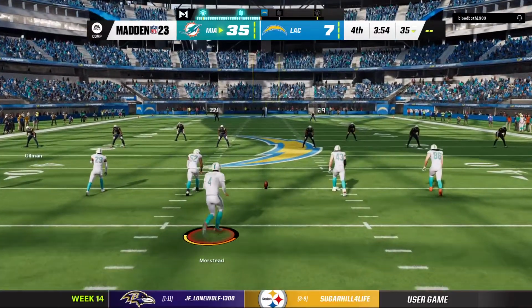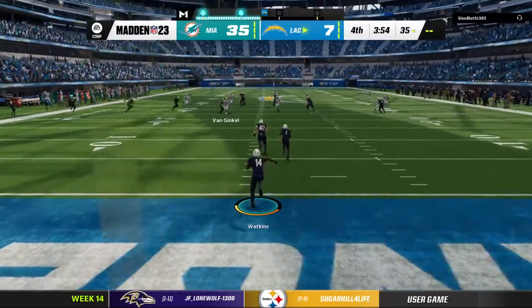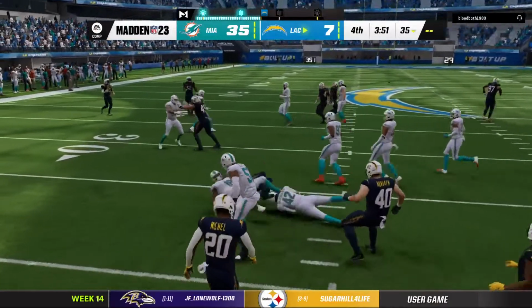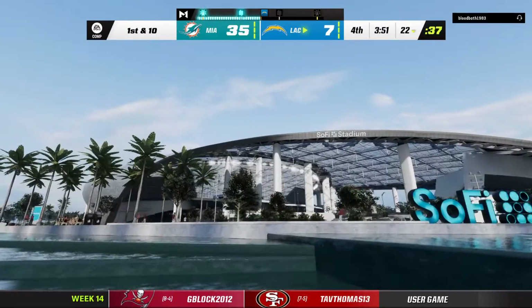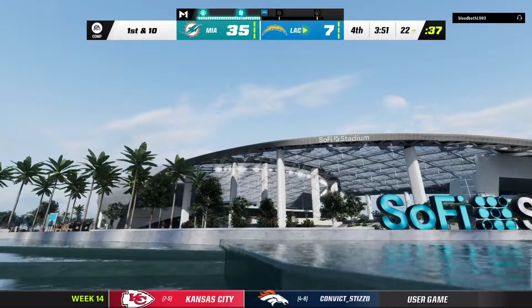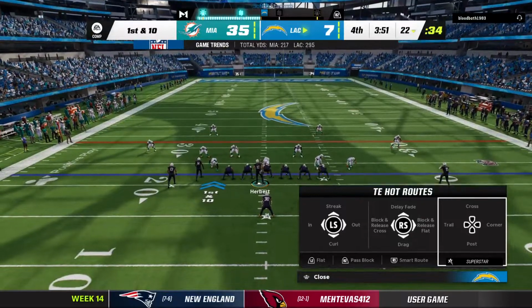Morstead out now following the touchdown to kick. This will be brought out from the middle of the end zone. And he returns this to the 22. Take over first and 10 at their own 22-yard line. The Charger drive about to get going.